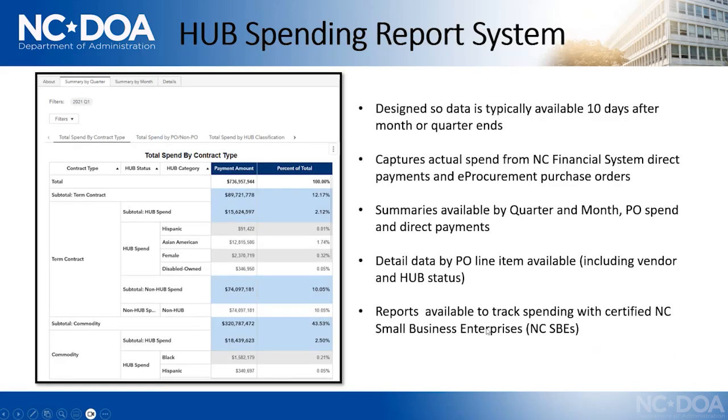So the Hub spending report system is designed so that data is typically available 10 days after the month or the quarter ends. This year has been a vast change to that typical availability, but it's designed so that 10 days after the month or quarter ends, you would be able to see that information. So it's not live data. The period has to end, and it's got to be processed a little bit before it gets into the spending report system.